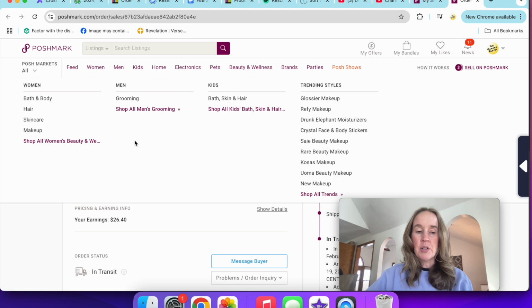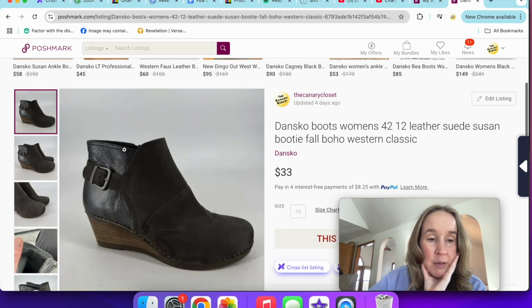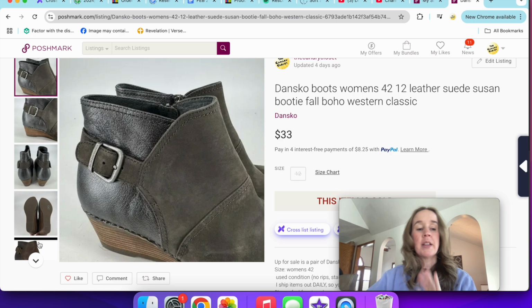Next up were a pair of Dansko boots that sold for $33. I love selling the Dansko boots. They seem to always do well for me. These ones were in a larger size, a size 42, but they still sold within a couple of weeks, I think, for $33.